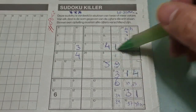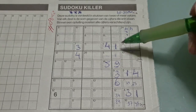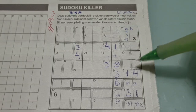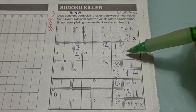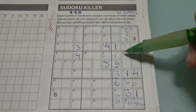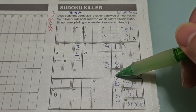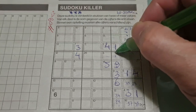Okay. Now, this big square, we have one sharing box. If I count all these numbers, I will know what number this will be. So, 11 plus 9 is 20, plus 10 is 30. 30 plus 3 is 33, plus 5 is 38. So 45 minus 38 is a 7. This box should be a 7.